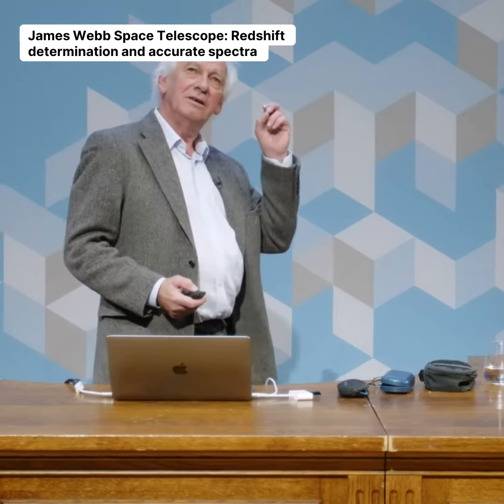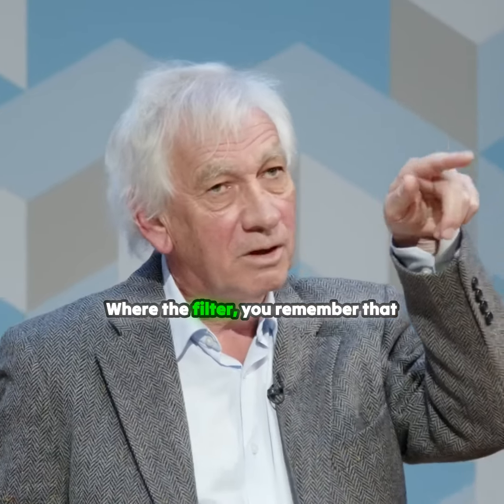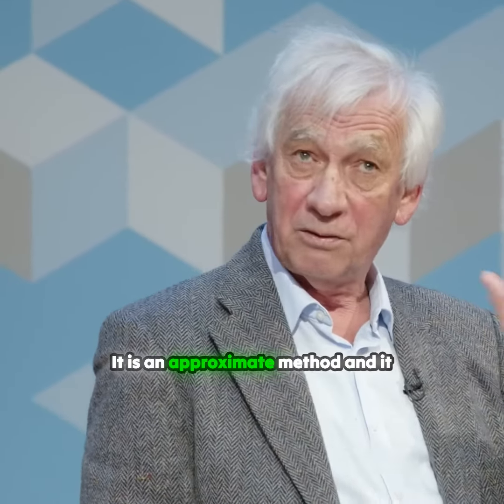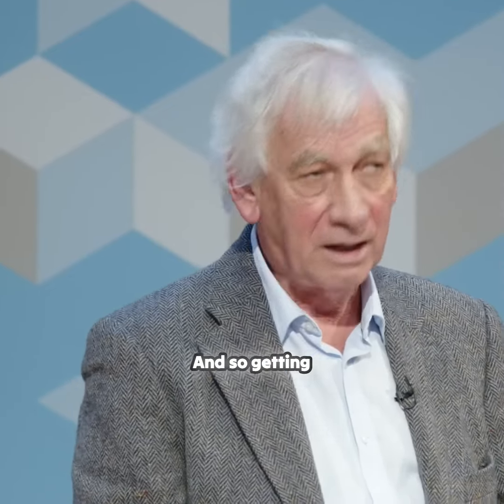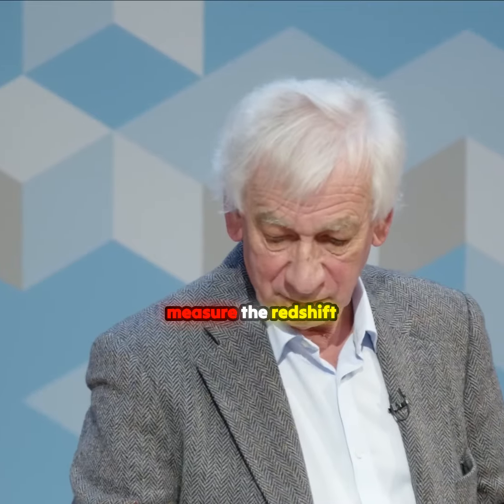Remember, these redshifts are determined with that color technique, where the filter, you remember that slide where the images drop out and so forth. It is an approximate method, and it has been known to be wrong. And so getting the spectrum of the galaxy in order to measure the redshift accurately is the next step.